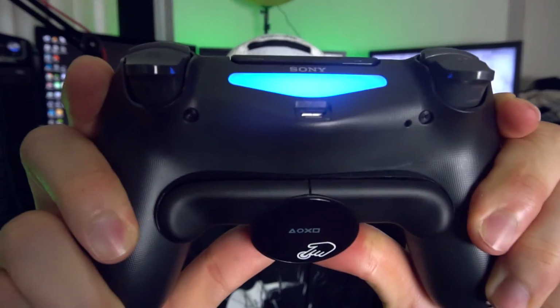And all it is a little device, this tiny. I'll bring it up close to the camera so you guys can see. But it's a little tiny device you attach to the back of the controller. So after you attach it, it's super simple. You can assign 1 button to each paddle, 2 paddles.